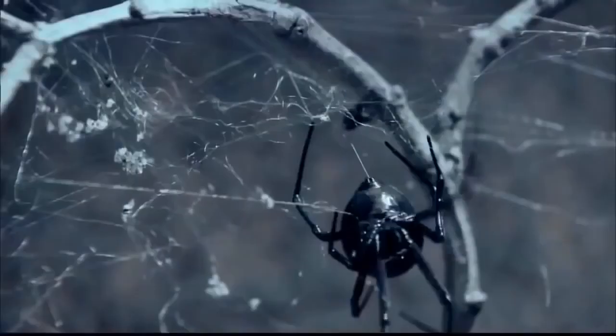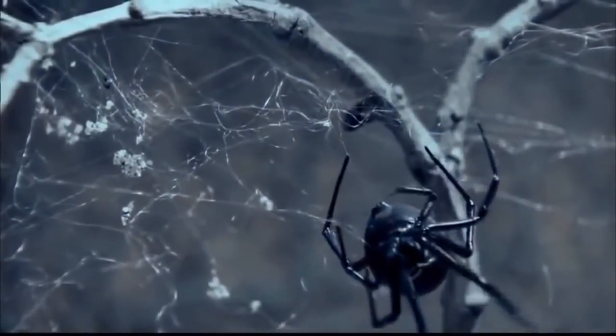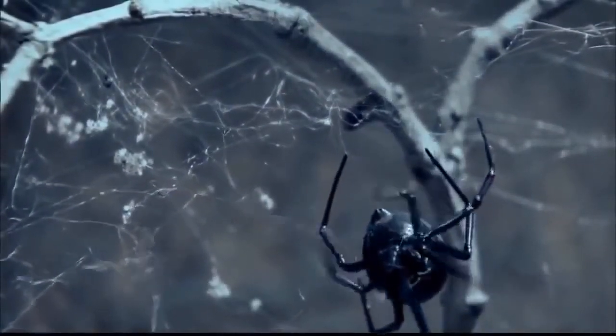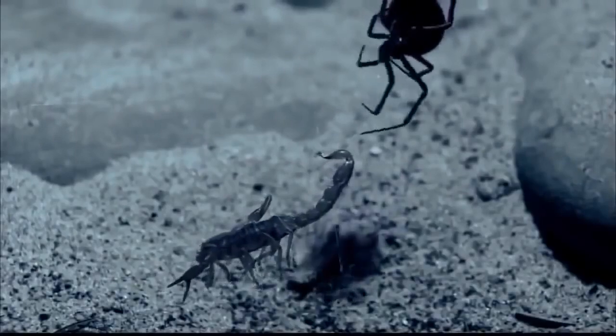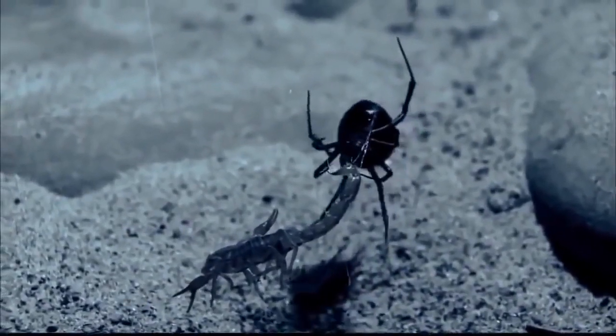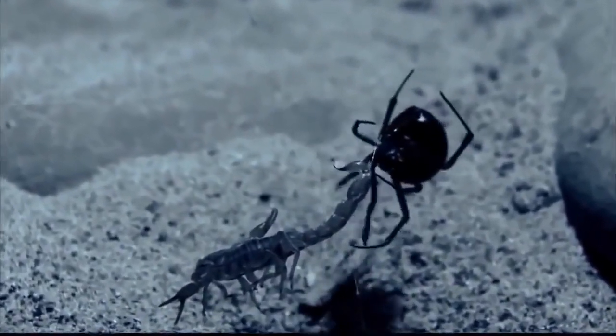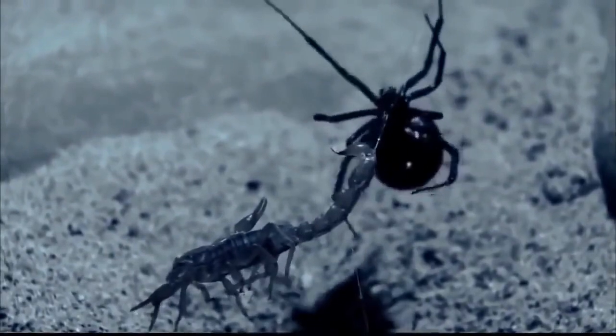A tangled spider's web draws the Arizona bark scorpion into its weave. A tugging from below alerts the web's mistress to the catch. This unlucky scorpion has found its way into the silky web of a black widow spider, the most venomous spider in North America. Her venom is 15 times more powerful than that of a prairie rattlesnake's.